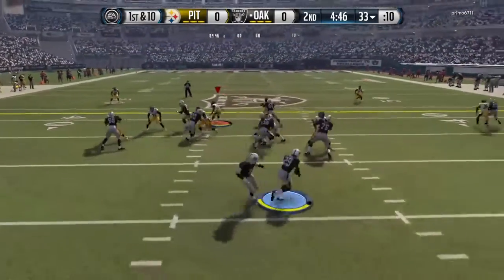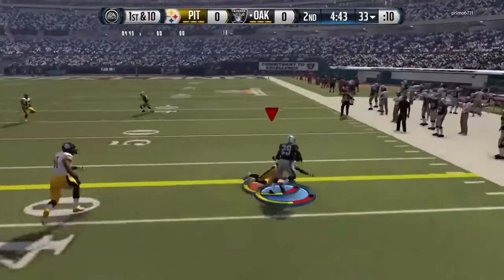The Raiders take it from the 33. The give this time to the fullback.